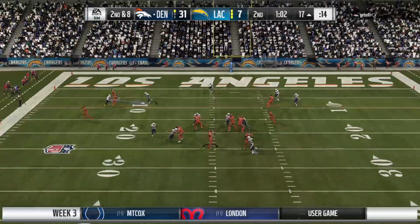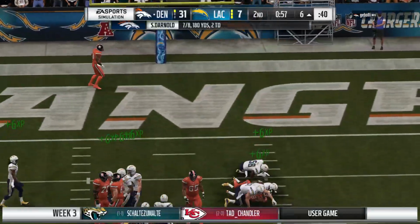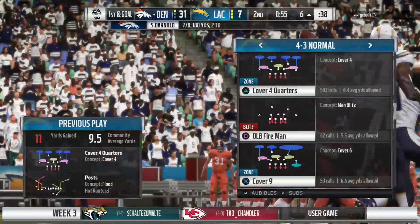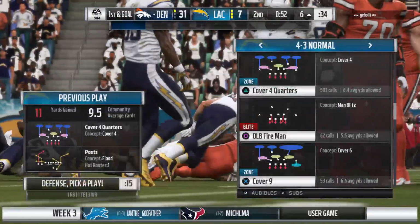On 2nd down, Darnold. He's going to flip one out here to his running back. And he will be brought down at about the 6-yard line. It's a good gain of 11, sets him up 1st and goal.